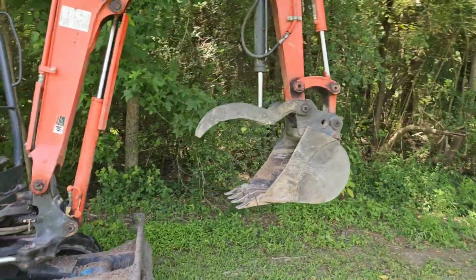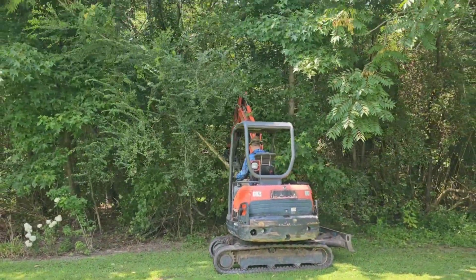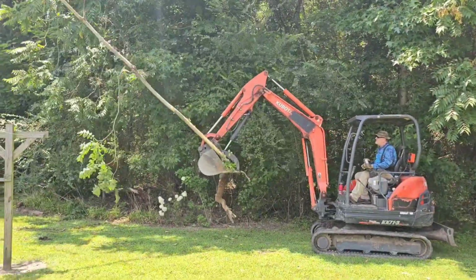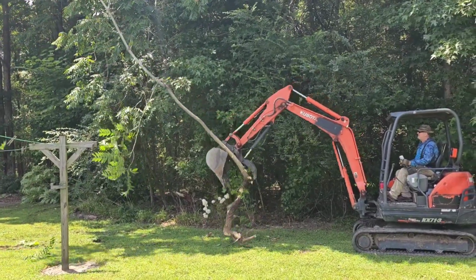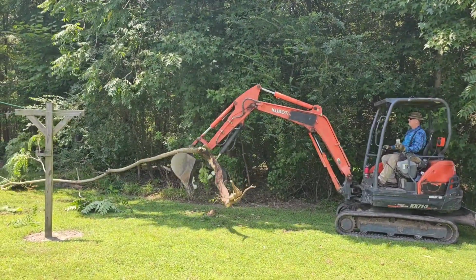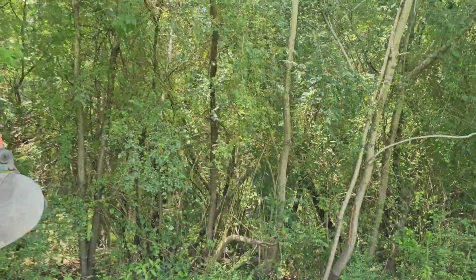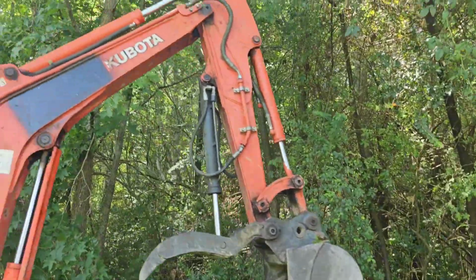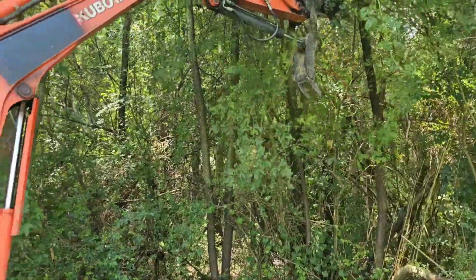There's one right there. Ooh, gracious. Beautiful. You see, they grow all wonky at the base and lean over. They just make a mess. Let's see. I think all of those are. Let me move.